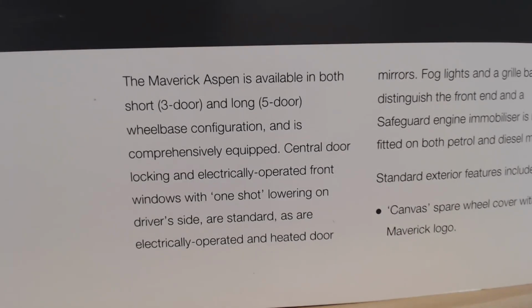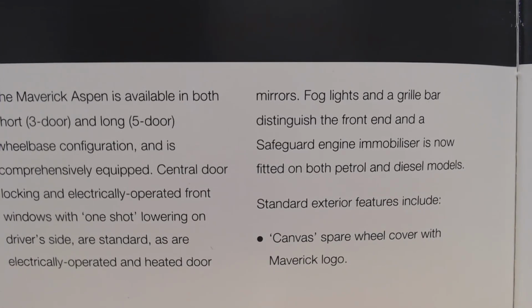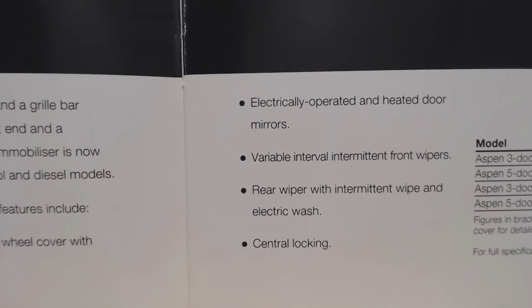So the Maverick Aspen is available as a 3-door or a 5-door. It's calling them a short and a long wheelbase configuration, and is comprehensively equipped. So central door locking and electrically operated front windows with one-shot lowering on the driver's side are standard, as are the electrically operated and heated door mirrors. Fog lights and grille bar distinguish the front end, and a safeguard engine immobiliser is now fitted on both petrol and diesel models. Standard exterior features include canvas spare wheel cover with Maverick logo, electrically operated and heated door mirrors, variable interval intermittent front wipers, rear wiper with intermittent wipe and electric wash, and central locking. So by Ford standards, it was quite well equipped even as this base model.